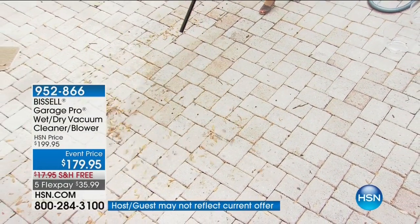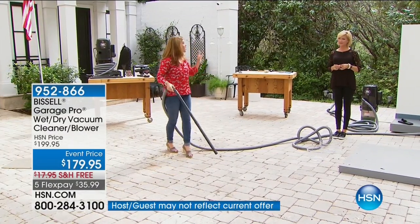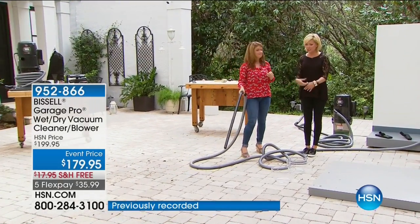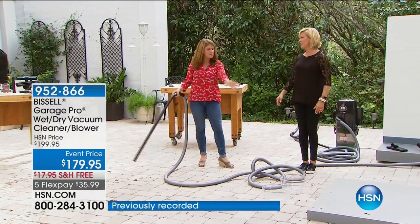So just imagine getting probably one of the easiest ways to go ahead and do all that fun landscaping and all the stuff you want to do around your house and your garage or by the pool. Like you said, even if it's just the grass clippings from mowing your lawn, taking care of the sidewalk or the driveway. It just makes it look so much better.